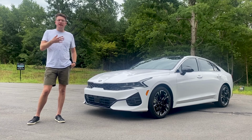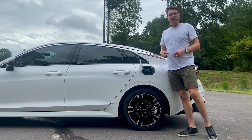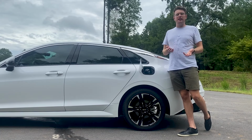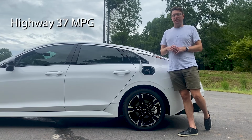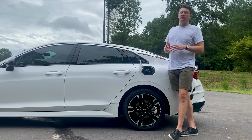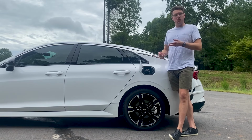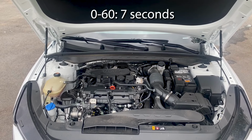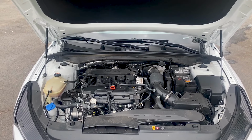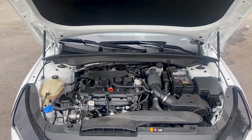Engine output is pretty standard for this segment with 180 horsepower and 195 pound-feet of torque. In terms of EPA ratings, it does have a combined EPA score of 31 miles per gallon and a whopping 37 on the highway. I did read somewhere that it got up into the 40s on an actual test, but according to Kia, it's 37 and 27 in the city. It's pretty good for something that's not hybrid. The base engine does 0 to 60 in 7 seconds and tops out at 128 miles per hour. She may look fast, but I guess looks can be deceiving.